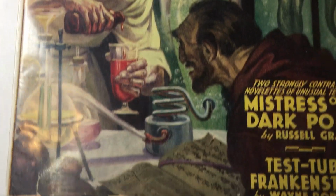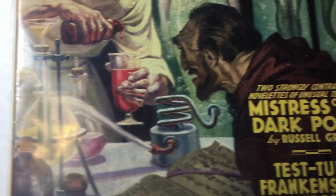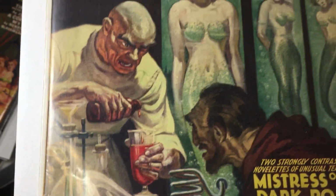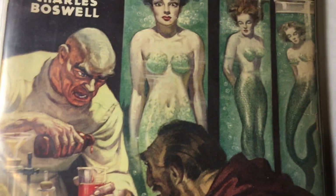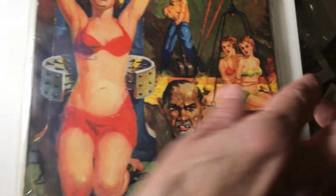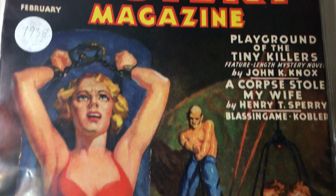Okay, yeah, this one is another great one. Test Tube Frankenstein. So if you bid on these on eBay and it's a mad scientist, it's usually cheaper than, for example, an outright torture scene. Really? Why? Well, to me, they're just as fascinating, the mad scientist ones. Well, people want the extremes.